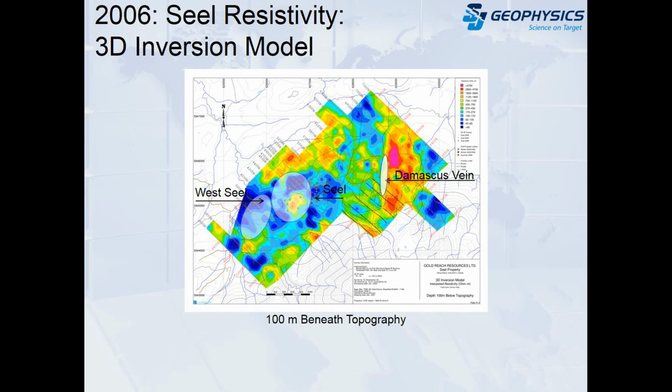But if we look at the resistivity, it's really interesting. I had animation here, but it doesn't work because I got a PDF file. So this Damascus vein really lies along this structure here, this sharp break in resistivity. And it's a vein deposit, so that makes sense. It comes up along structures in that contact zone.